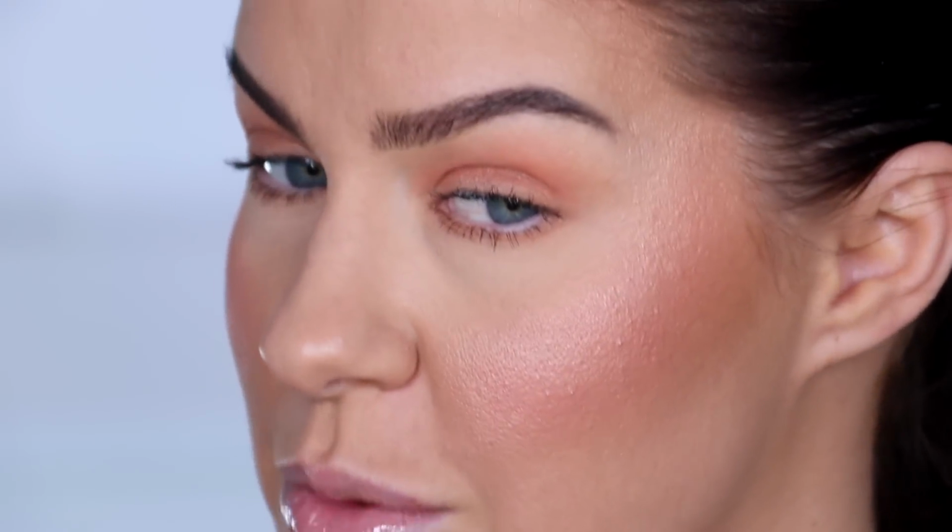Very interested to see how this holds up over the next 6 hours, and what my skin is looking like this afternoon. I'll take the little poms for a walk this afternoon as well. We'll go for a little doggy walk, so I'll be doing a little bit of exercise, maybe work up a little bit of a sweat. So we'll see how it goes with that as well. So far, really, really impressed.